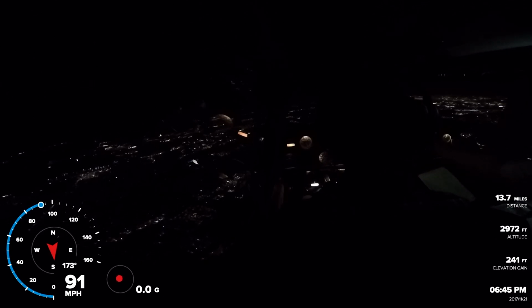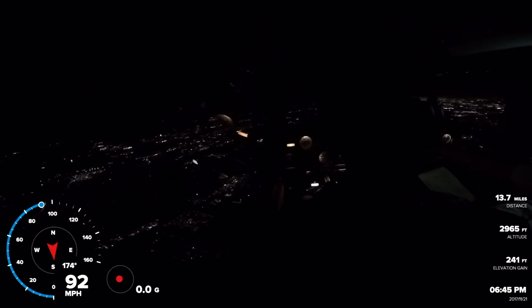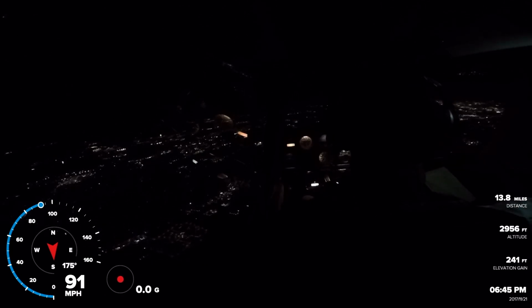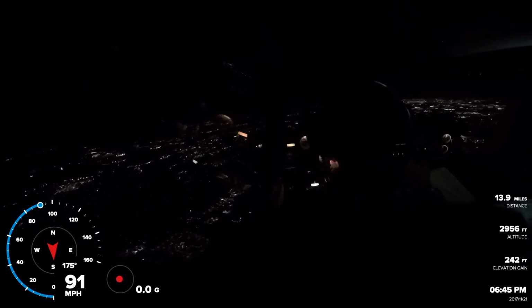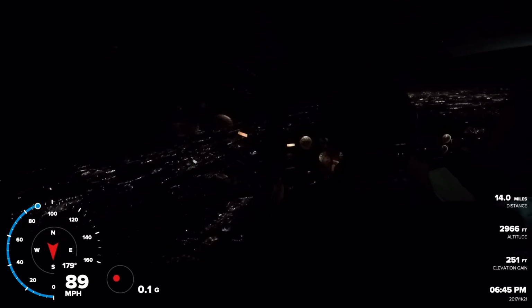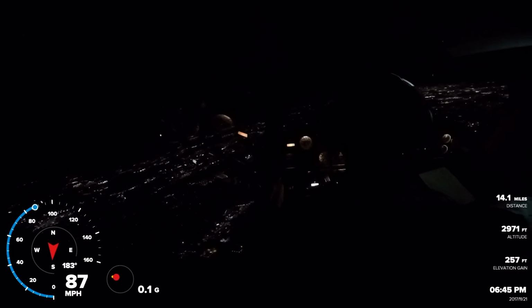Okay. We're going to get a distance. We were 8.7 miles from Northeast Philly. Okay. Alright. We're going to come in. Let's turn right to a heading of 330.